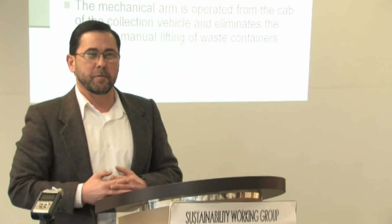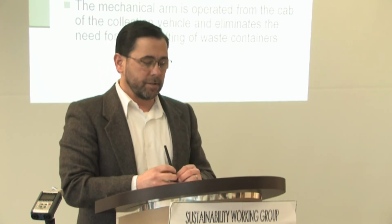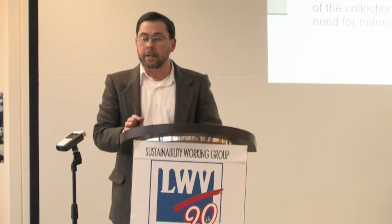As many or most of you have probably heard, the city's proposing to move to an automated trash collection system. Automated trash collection utilizes remotely controlled mechanical arms to lift special containers, dumping the contents of those containers into the body of the collection vehicle. The mechanical arms are operated from the cab. The operator actually never leaves the cab. It's air-conditioned comfort in the summer and heat in the wintertime, which is what they're not used to now. Neil, next slide, please.